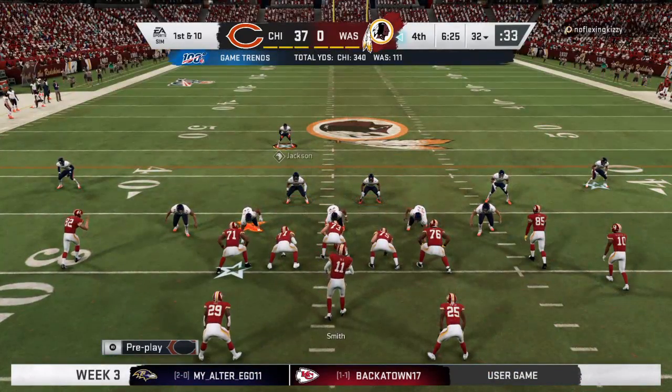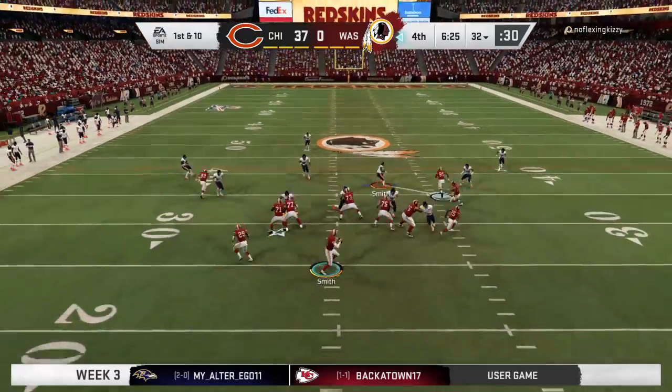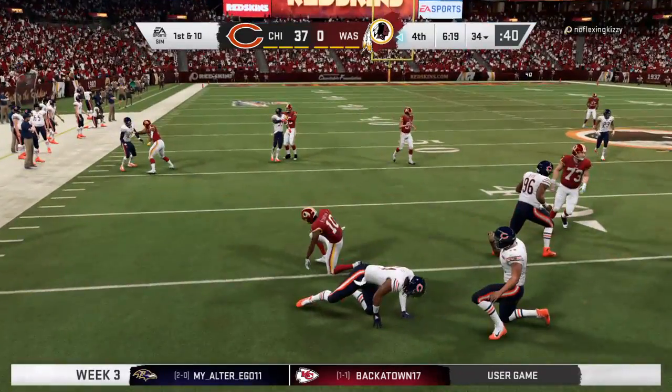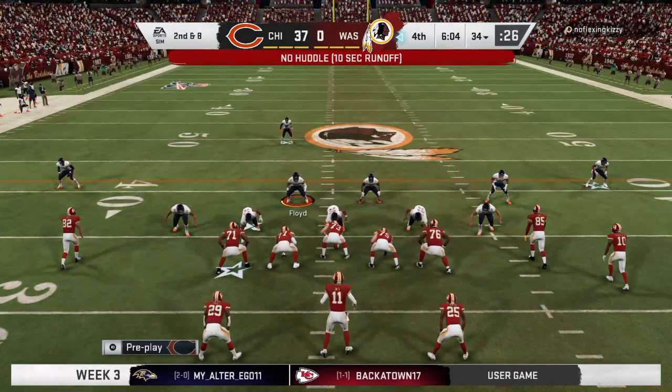Smith and the Redskins will come up now, 1st and 10 at about the 32. Smith from the gun, he'll throw left side, complete. It's Richardson. It'll be a pickup of just 2, and it'll make it a 2nd down.